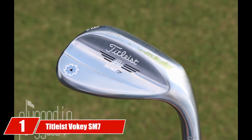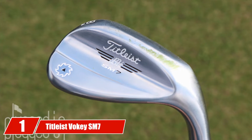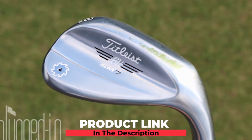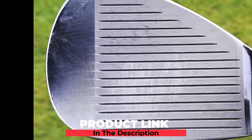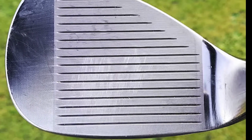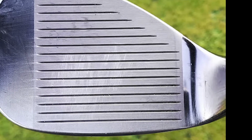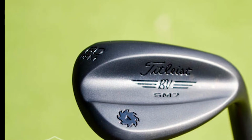At the first position of our list, we have Titleist Vokey SM7. There's no question that the Vokey Wedge has been leading the way for many years. This golf wedge has a variety of bounce angle and grind options, and it can be used by a large variety of golfers. Although the Vokey Wedge is typically considered to be a player's club, there are many mid to high handicap golfers with this wedge in their golf bag.